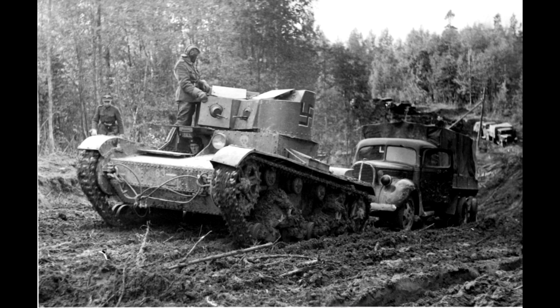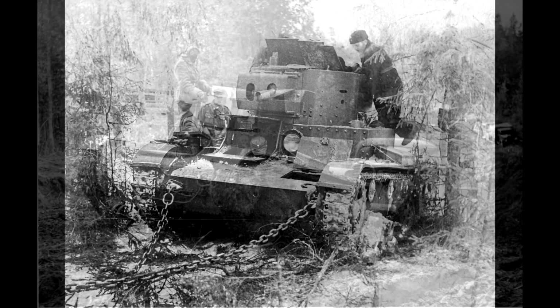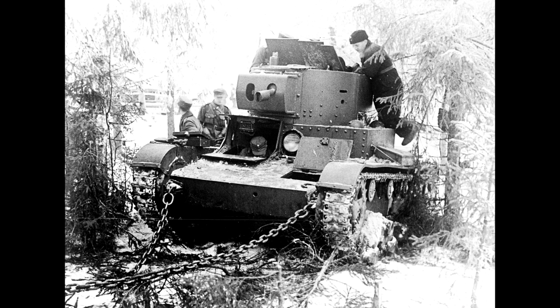You see, Finland didn't exactly produce any tanks of their own. They didn't have the industrial capacity to do such a thing. And so the majority of tanks in Finnish service were Soviet tanks, which they were borrowing for the time being after the crews just left them abandoned in a field.